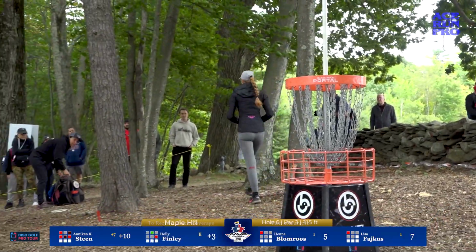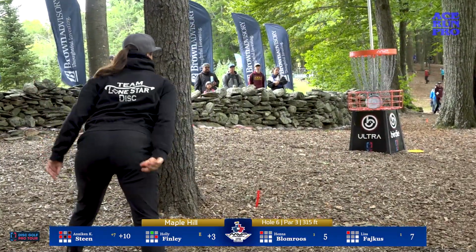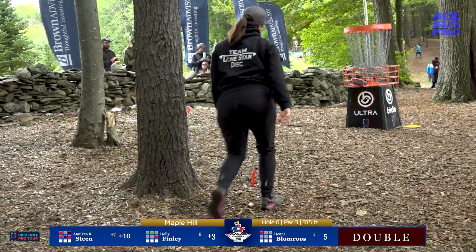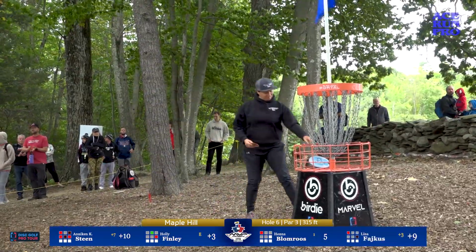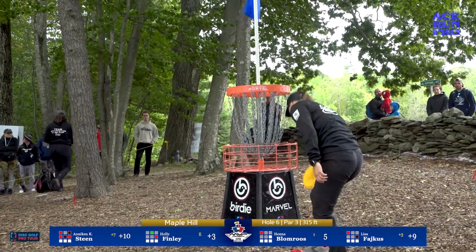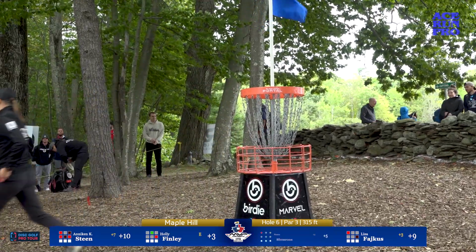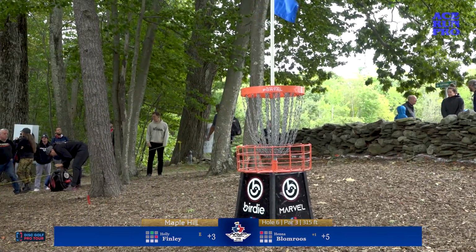In for the bogey. I think that what's crazy about the wind is I feel like even bogeys sometimes are strokes on folks when you've got weather like this. Because, spoiler alert, the wind does not let up. Lisa in for a 5 here on hole 6, and Henna will take a 3.